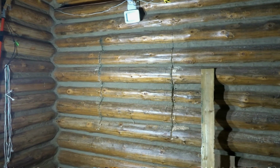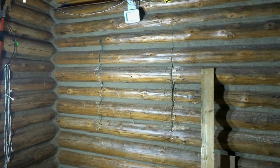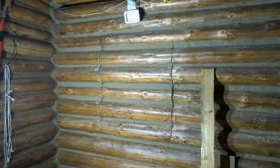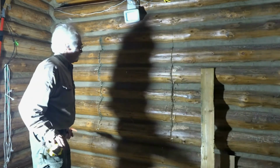Trying to find my gloves and my giant chisel. Apparently, I can't find either one. Interesting. All right, there's the chisel. Again, I don't know if this is going to end well or not. If there's no steel bar in here, these should break free.